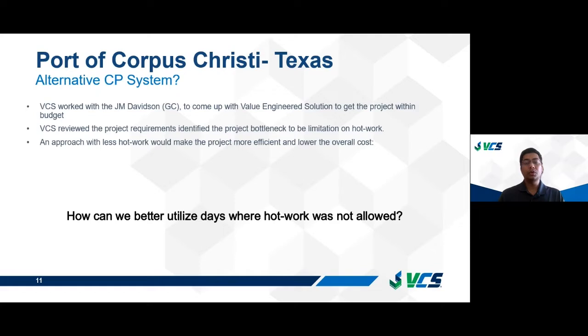To fix this problem, VCS worked with JM Davidson, who was the general contractor for this project, to figure out an alternative CP solution to reduce the cost and effectively utilize the shutdown days without disrupting the operation at the oil terminal, where you cannot work when the ship is docked at the berth. So VCS reviewed the project requirements, identified the driving forces for hybrids, and essentially answered one important question: how can we better utilize the days where hot work was not allowed?